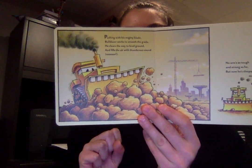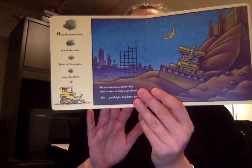Pushing with his mighty blade, Bulldozer works to smooth the grade. He clears the way to level ground and fills the air with tremendous sound. Roar! No one's as tough and as strong as he, but now he's sleepy as can be. He puffs one smoke out of his stack, turns off his engine, stops his track. He curls into a softer bed and dreams of busy days ahead. Shh. Good night, Bulldozer. Good night.